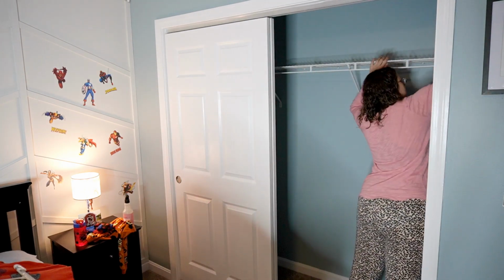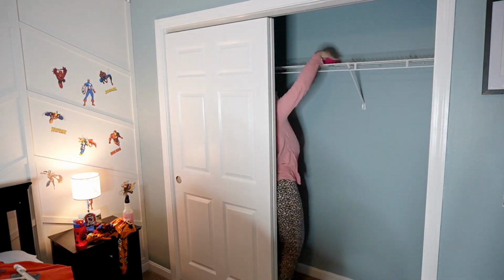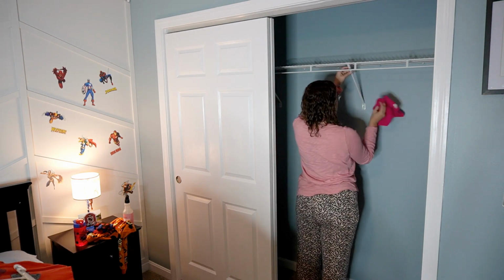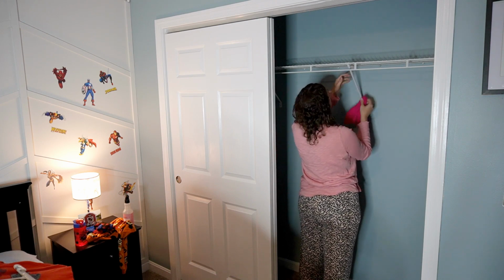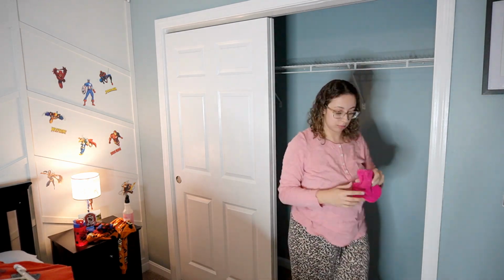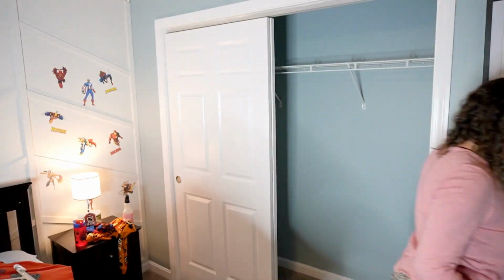Once that was done, I went through and did the baseboards as well. These weren't super dusty, but if I'm going to clean the closet, I might as well get those neglected areas. And from there, I just ended up vacuuming it. Like I said, I have to tidy and clean everything before I start sorting the clothes and things of that nature. That's just how I operate.